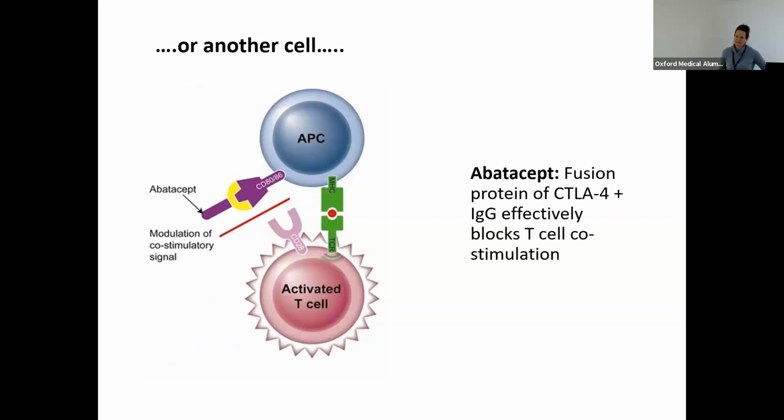And the final cell is the T cell. And this is the one that always slightly does my students in when I come onto this at the end of the biologics lecture I do for them, because the biology is more complicated than the others. But it's another example of how knowing the biology informs the therapeutics.